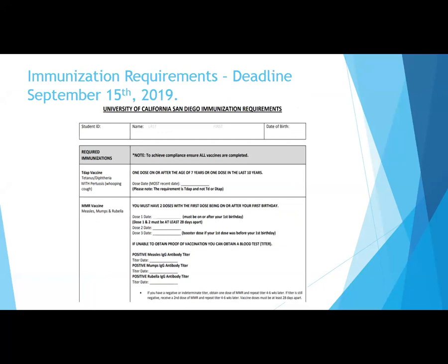This is the immunization requirement form, and I just want to again remind you, please put your student ID, which starts with an A, on there, as well as your name and your date of birth, so that we can absolutely make sure we have the right student. And on this form, I've tried to make it as clear as possible, so it absolutely outlines what the requirement for each vaccine is, so that you can see with Tdap, which is the tetanus, diphtheria with pertussis, you need to have had an adult dose after the age of 7 or in the last 10 years. So you put the most recent date. Don't put all of your childhood vaccines there, just the date that you've had the most recent vaccine.